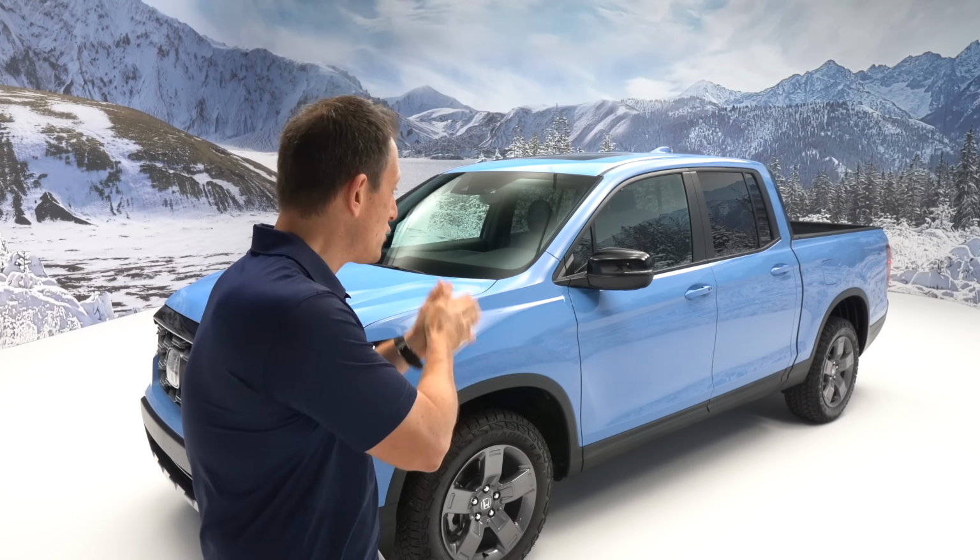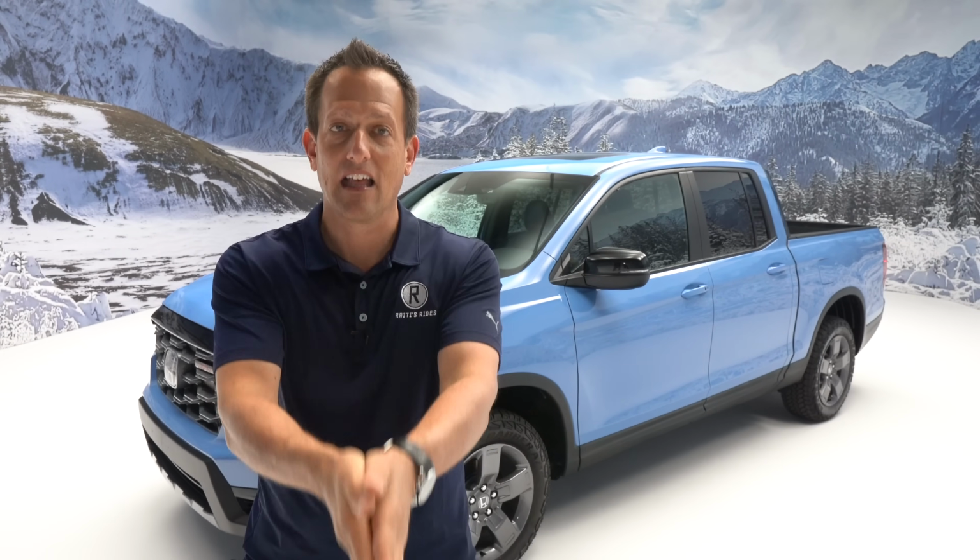Now what's fascinating is that Honda has been doing it their own way, a very unique way of bringing a lot of truck features but still having that comfortable, reliable driving experience. So what I want to find out is, if you're looking for that best new midsize truck, is this new Ridgeline Trailsport the way to go? Let's go ahead, let's dive in and find out.